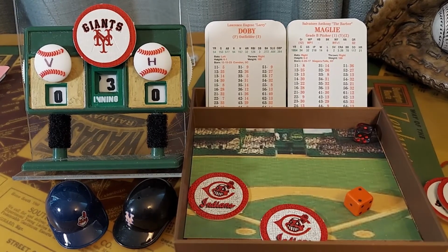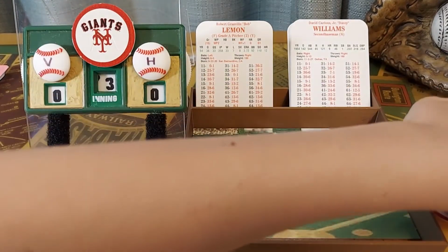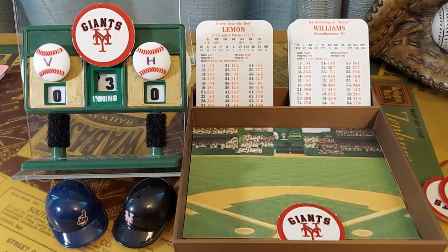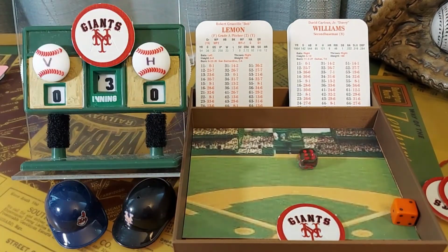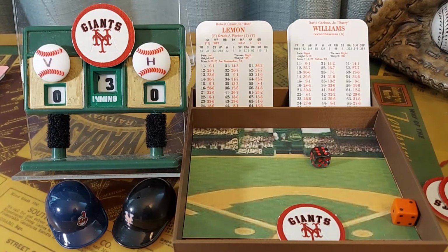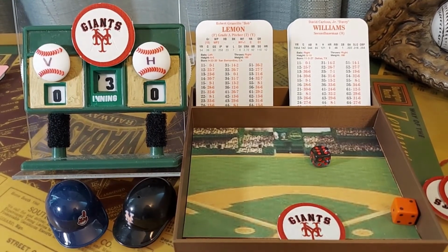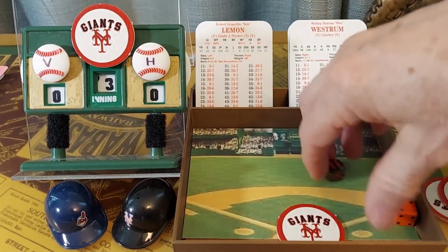Indians don't score. We go to the bottom of the third. Nothing. It's the bottom of the New York Giants order. Davey Williams, Wes Westrum, the catcher, and Sal Maglie, the pitcher. 6-2 is a comebacker back to Bob Lemon. He's got it. Throws to first. Williams is retired.